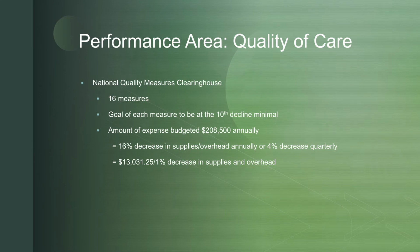So we will begin first with our performance area, quality of care. Quality measures are a direct result of evidence-based care that promote health. The National Quality Measures Clearinghouse provides information on 16 measure sets. Each goal is measured at the 10th decile. Working with the $500,000 budget, $208,500 will be allocated for quality of care annually. This goal of performance area is to improve reimbursement from insurance companies to achieve a higher star rating. Meeting 14 to 16 of these quality measures will decrease overhead and supplies cost by 16% annually or 4% quarterly. This could result in a $13,031.25 savings per 1% decrease in supplies and overhead.